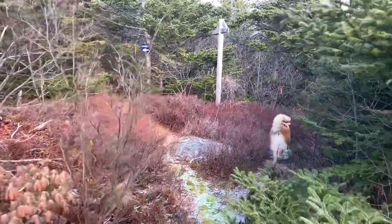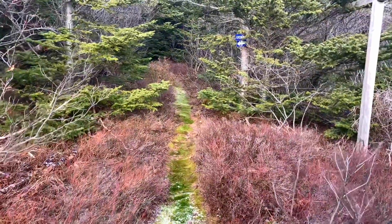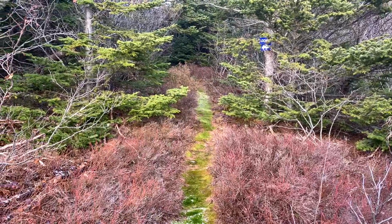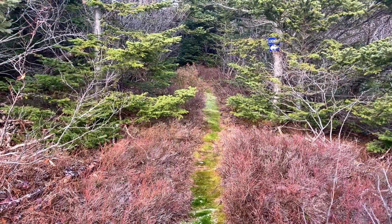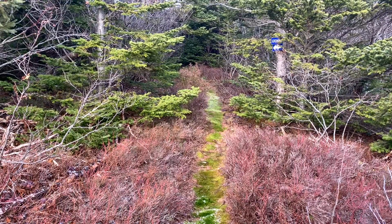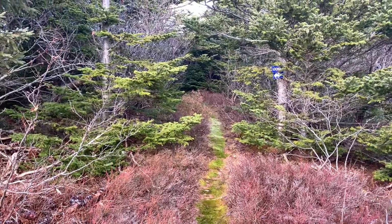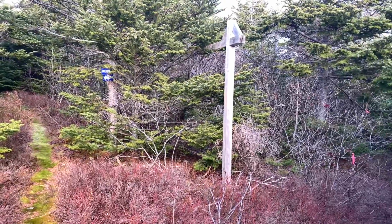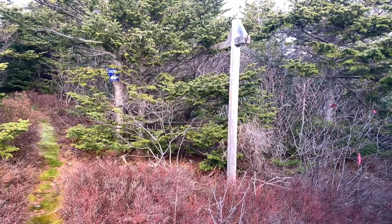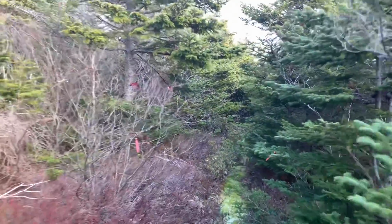We are coming up now to this lookout, and this goes out to a viewpoint of Bacon Cove. As I've done in other videos, not going to take you out there, just so you get a surprise if you do the trail or if you come with me to do it. But it's marked there with a lookout sign, and there's another piece there. But we are going to continue on along the trail this way.